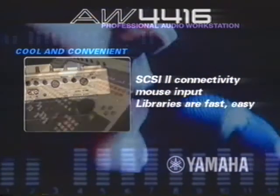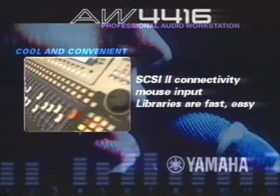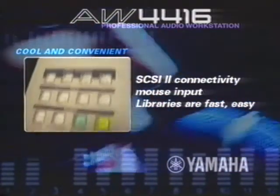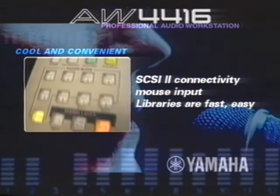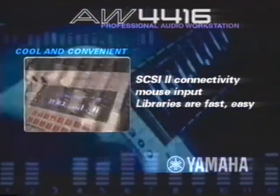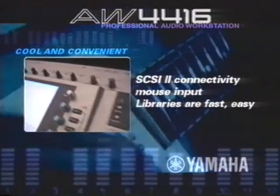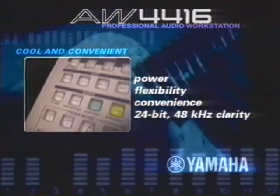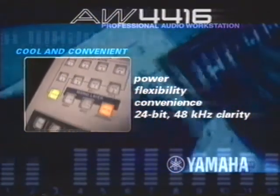The AW4416 is not just good-looking, it's smart too. Libraries store channel, EQ, dynamics, and digital effects program settings. Again, this speeds operation and allows you to personalize the machine to your style. We could go on, but let's wrap up this brief overview tour and let you check it out for yourself.